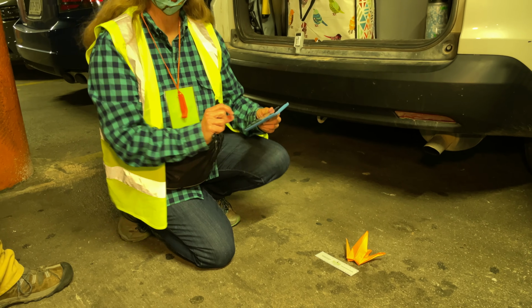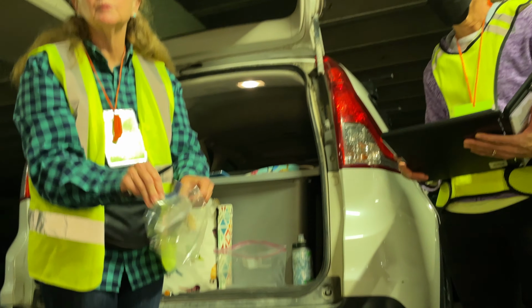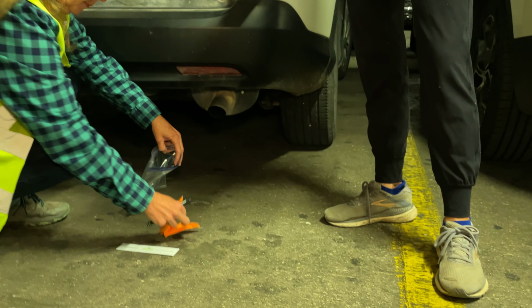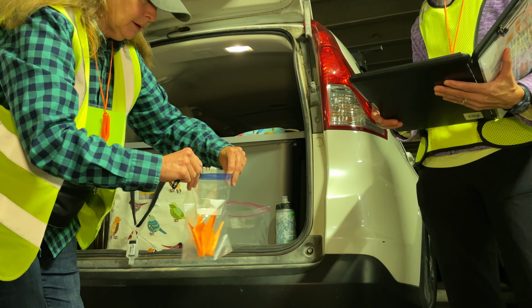We're going to take 3 pictures. I want to do one on the side, and I didn't grab it. If some people are more comfortable wearing gloves, you may do that. And we're going to put the bird in the bag, and I'm going to write that number on here.